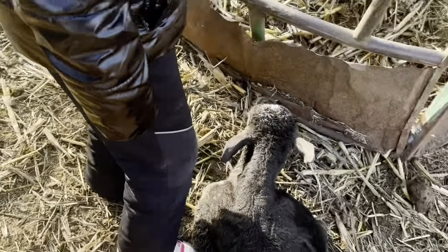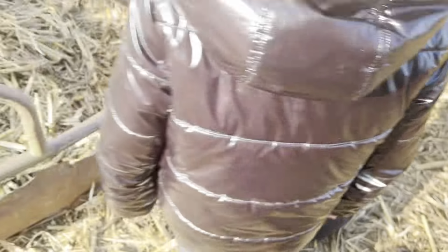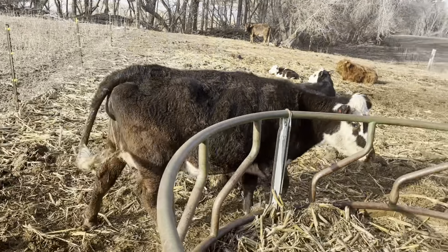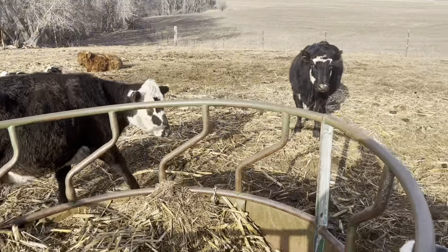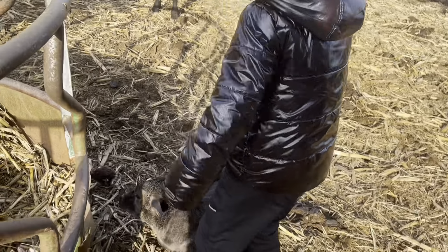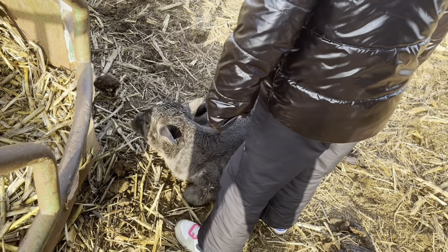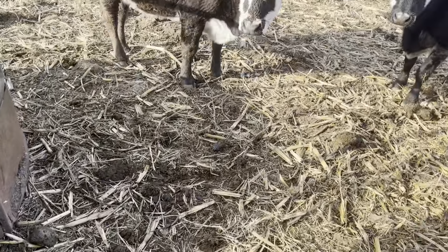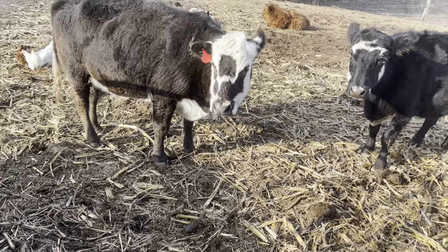So we got another bull. Rolling pie. It's a pie. And another little bull calf. So the only one left. What are we going to name that thing? Chocolate. Good job, Pie. We're gonna go get Elena.